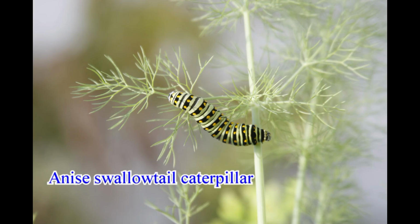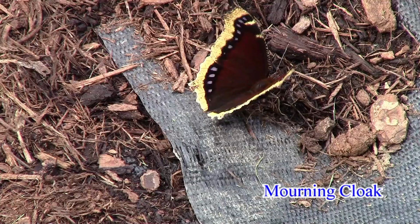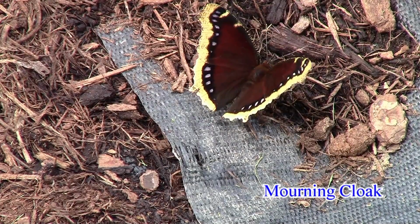Many species lay their eggs in only a few types of plants, and if you want that particular kind of butterfly, you need to provide the proper plant for its caterpillar. For example, fennel and parsley are both good for attracting black swallowtail butterflies. Birch and elm trees are good for attracting mourning cloak, white admiral, and question mark butterflies.